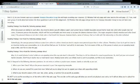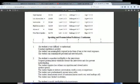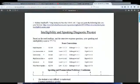You did it. So that is your post-test. Now, let's take a look. Now, if you want to get a high score on the TOEFL test, which means 26 points or higher, you want to score at least 5.1 or higher on my intelligibility scale. So for you, you're not there yet.